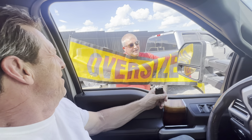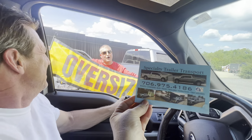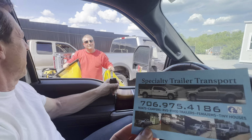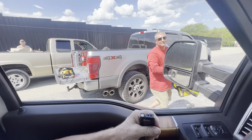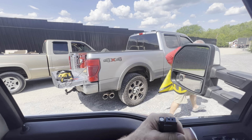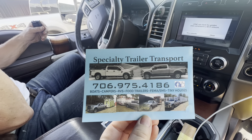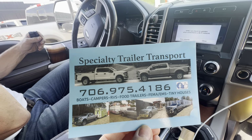I just want to say Specialty Trailer Transport. Always legal, always insured. Perfect track record. 5-star. You need to be on WWE. That's what you need to do. Look, that's his belt right there. Look here, Specialty Trailer Transport. Right there it is. Give him a call.